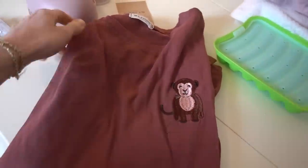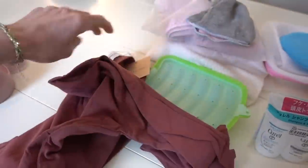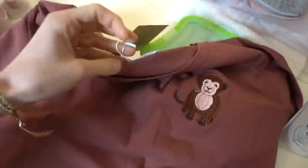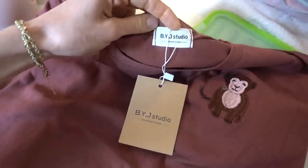All right, and then I also got this cute little shirt with a monkey on it. It's a long sleeve shirt. I thought this would be comfortable for in the air conditioning, honestly. Even though it's boiling hot, it gets so cold inside with the AC. So they have a variety of cute little animals embroidered on these shirts by this brand. What is it? BYJ Studio.